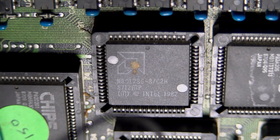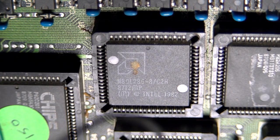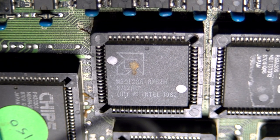We don't normally venture back far beyond the 486 on this channel, so here's something older in the form of a couple of 286 machines.